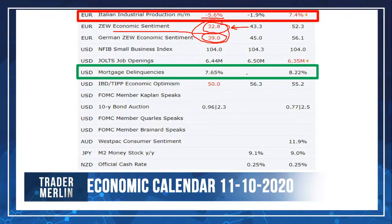Now, for the US, this was good news. We went from an 8.22% delinquency rate on mortgages to 7.6. It's still, in my opinion, incredibly high. I think that 7.6% of mortgages in delinquency just seems really, really, really high. But it's still an improvement. Our economic optimism numbers dropped as well. We're right at about 50%, which means people are just shaking their heads going, I don't know, which way is it going to go? I already pointed this one out here, which is the 10-year. We jumped to 0.96. I think I had a chart of it up earlier. Let me see if I can find that one for you.